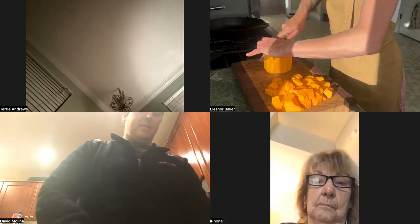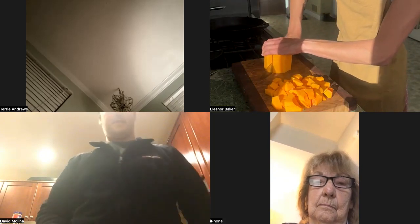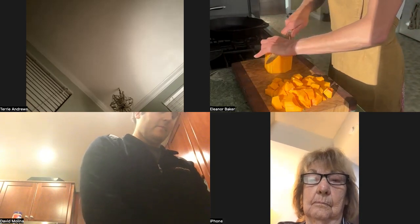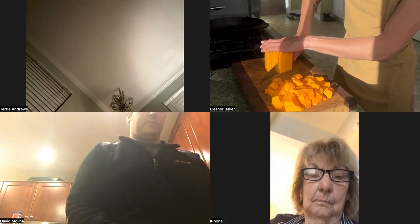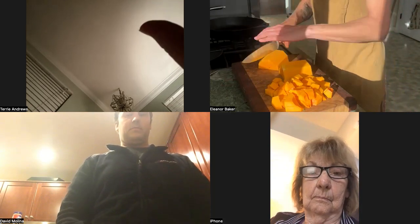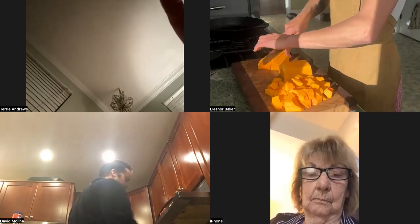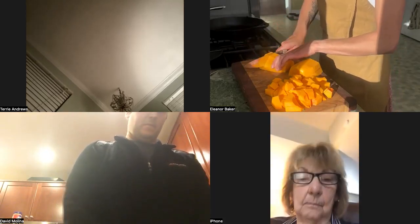Again, when you're cooking with something big, or you're using your knife with a larger component here, you really want flat surfaces to work on. So if you have squash that's rolling around, that's really where you're going to increase your chances of cutting yourself. So work with flat surfaces. I just cut these down the middle, and I'm going to make some long cuts, and then I'll cut them into those half-inch, inch-sized chunks so we can roast them.